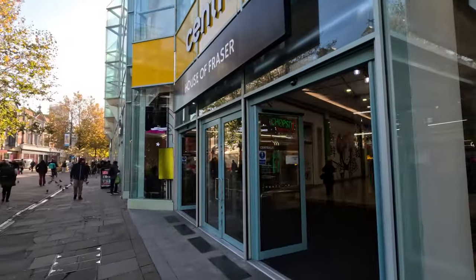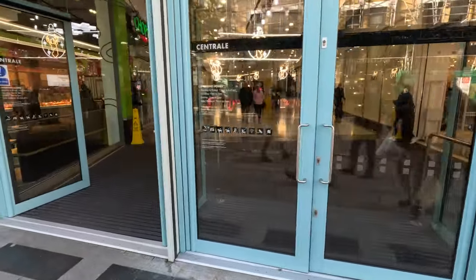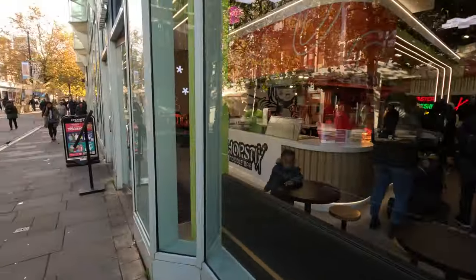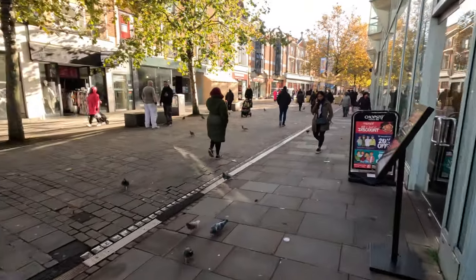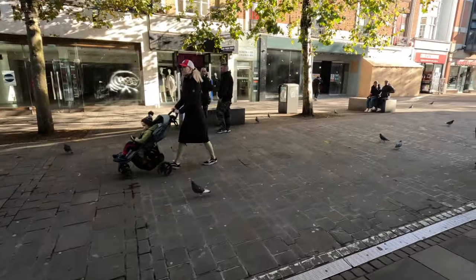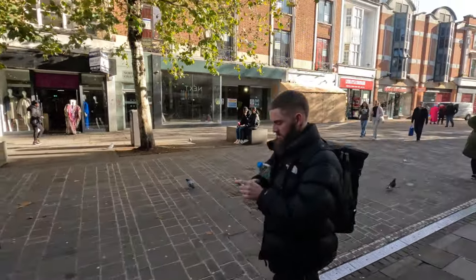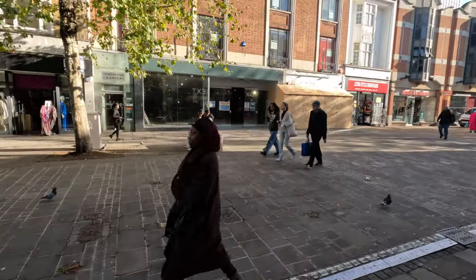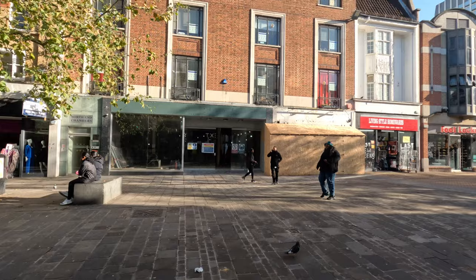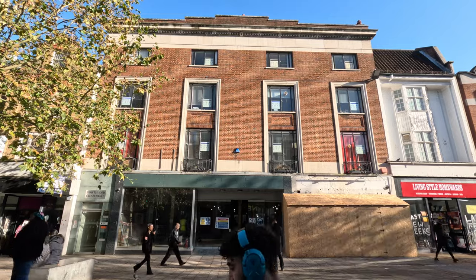And we've got Central. Won't go in there today. There's a House of Fraser. Maybe I spoke too soon. There's a few empty places over there. Security signs and some activity in one or two of them, fitting them out for future use. Nice symmetry.